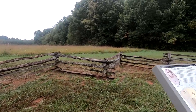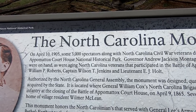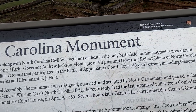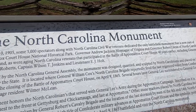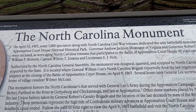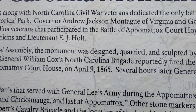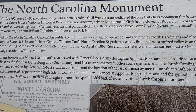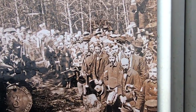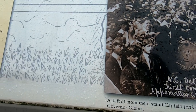So the monument itself, we can get some information right here. It says about 3,000 spectators along with the North Carolina Civil War veterans dedicated the only battlefield monument that is now part of Appomattox Park. Governor Andrew Jackson Montague of Virginia and Governor Glenn of North Carolina were on hand, and they participated in the battle actually 40 years earlier. Wow. Monument was designed, quarried, there's a word, and sculpted by, of course, North Carolinians. Looks like here's a really nice image of all the workers who lended their hands in erecting the monument. Wow. Pretty cool.